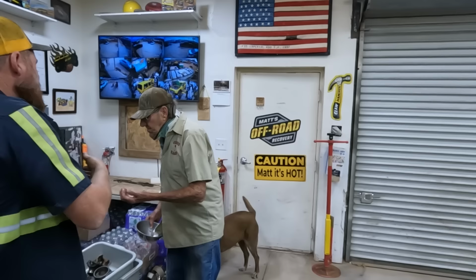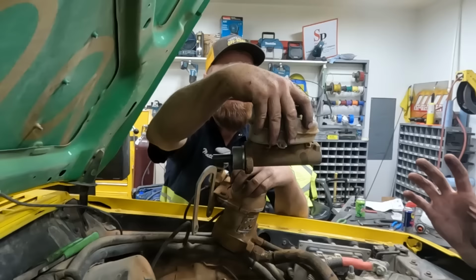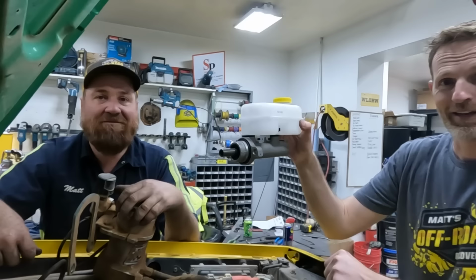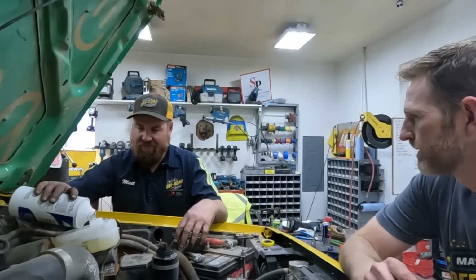Like 40 pallets apiece. All right, so now we're going to swap out this master cylinder for the bigger one. It's going to be 11% better. Out with the old. In with the new. Is it going to fit? I don't know. Oh, it fits. It fits good. On the edge of a dangerous situation. On the point of a precipice.